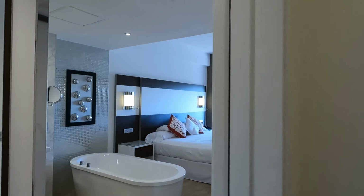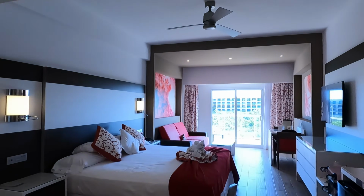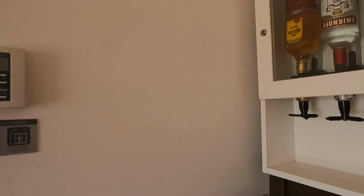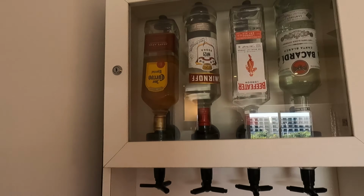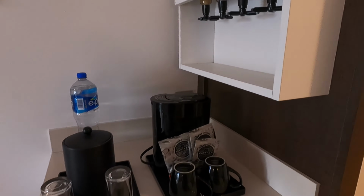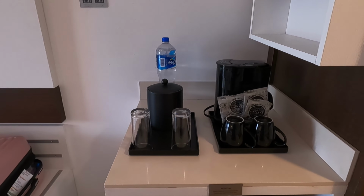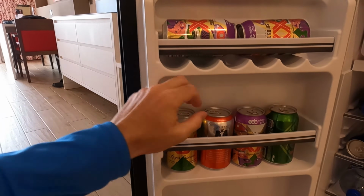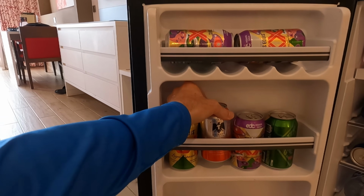The room was located on the first floor in reference to the lobby area and one floor up in reference to the swimming pool and beach area. As you can see, the liquor dispenser had Bacardi rum, Beefeater gin, Smirnoff vodka, and a Jose Cuervo tequila.